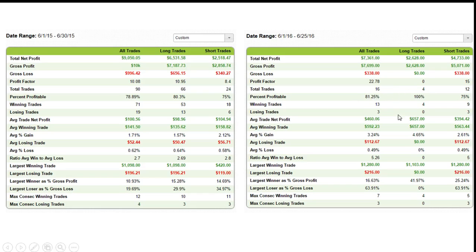When I saw this, my average losing trade is double. That's a little bit scary. My largest losing trade this month was 216. Last month I had two $600 losers, which was just insane for me. But this is more like me.